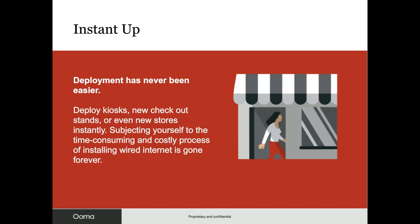And one other note on the deployment time is, today in the time of COVID-19, with many people working from home, Ooma Connect can be a great solution to get internet access at home for someone who needs it, or supplementary access to provide great and reliable voice calling in the home.